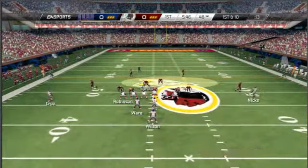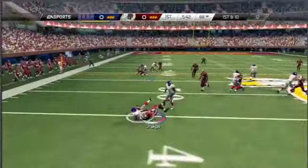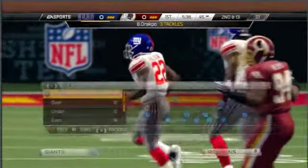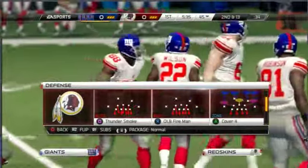The Giants line up. They're able to move the chains after that last run. And they go back to the ground. A tackle behind the line. Good job by the defense. They stopped the first down play that time by the offense, and now they have a good situation.